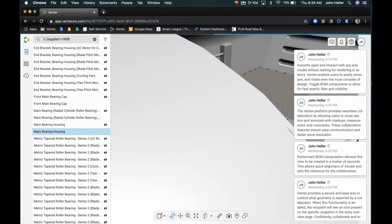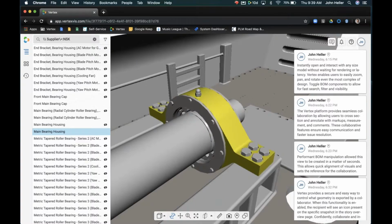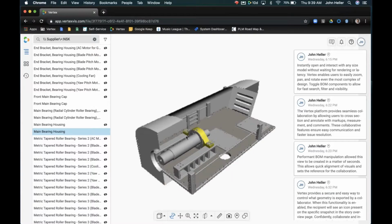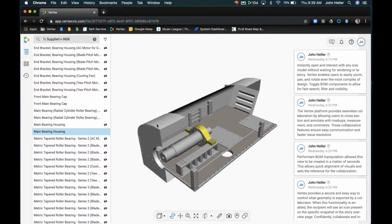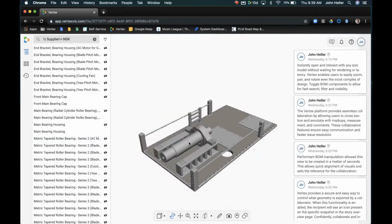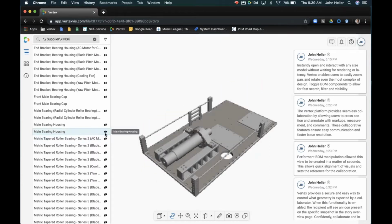Hide this so we can get a look at it and back it out just a little bit. So you can see here within our view very quickly we've brought in context to that part, and I also want to hide this part just to kind of make it easier for us to see. I maybe want to bring in some of the other bearings that are around it for some context as well. And so I'm going to bring that back in.